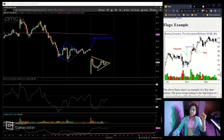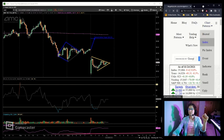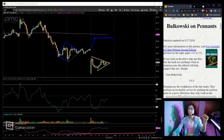Now, a flagpole shows up for the flag and also shows up for the pennant. So let me just scroll up really quick and get to that pennant as well. This video is going to be really long, but I'm just going to assume everyone has a lot of time on their hands right now because holidays! Alright, pennants, here we go.